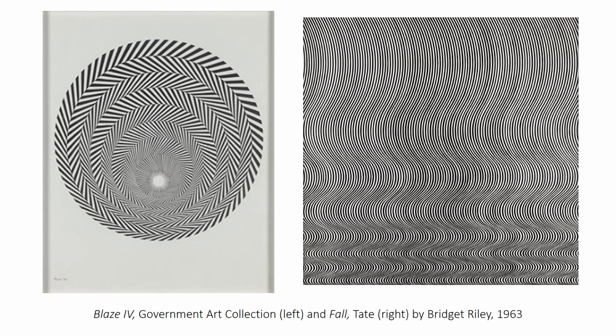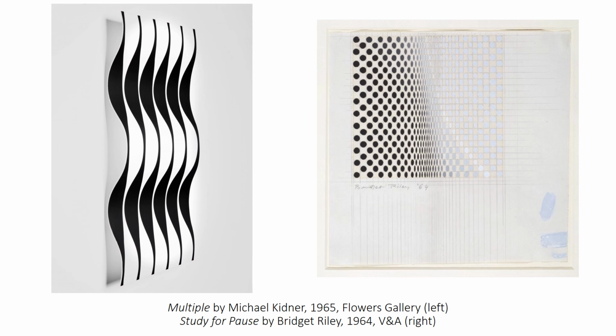So on the left is Blaze, which is quite well known. And she's created this just by repeating the same form of that same design of sort of black and white sections together. Increasingly the angles narrowed, they've become smaller and they become tighter towards the centre of the object, and then we've got the central aperture. And the effect is this sort of blaze of light that comes from the centre. But people do also see colour there as well. And then on the right is her study for Pause.